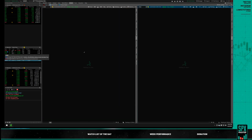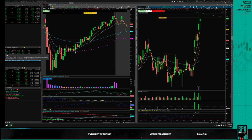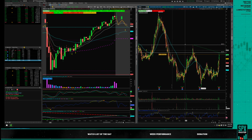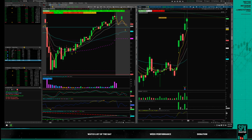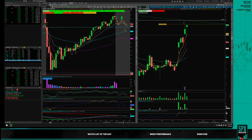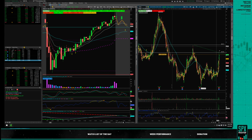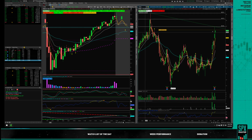And the last one, SPWR, SunPower, as well. Very interesting move that it has had. We have this downtrend about to be broken here, so we have the inside candle looking for continuation on this uptrend. 22.37, looking for 22.92 as the first target, and if it breaks that one, we have another in between here at 24.20 and 25.21. So this one looks very interesting here.